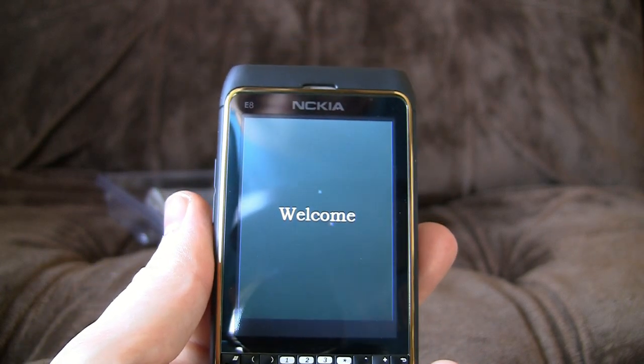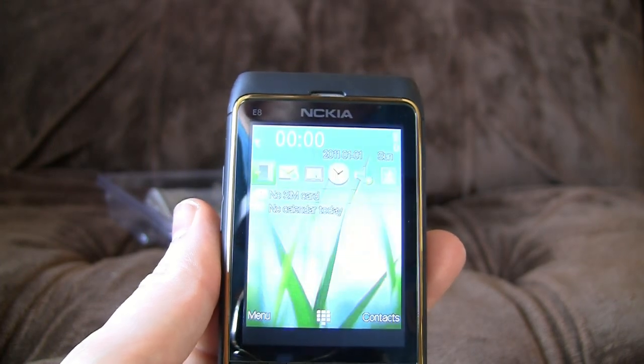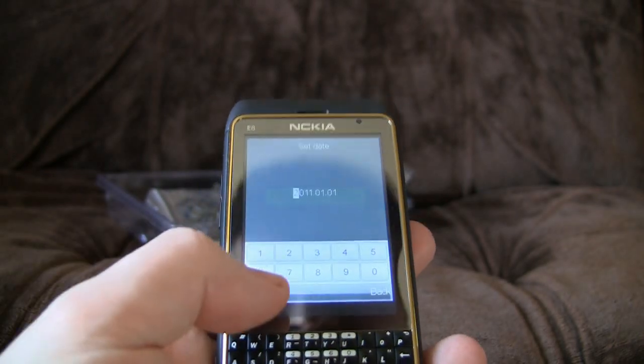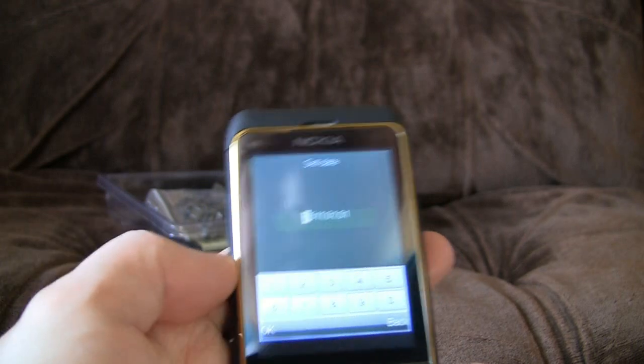Thanks. I feel so welcome. That being the Nokia tune there. I think it's called Grand Valse or something. Set date. Don't want to. I'll pretend it's that date. Oh god, the screen's gone dark already.